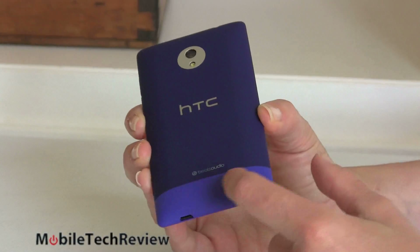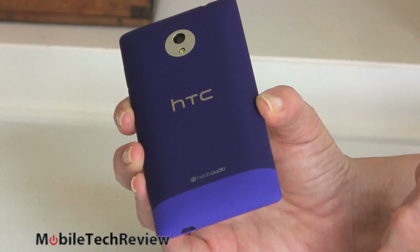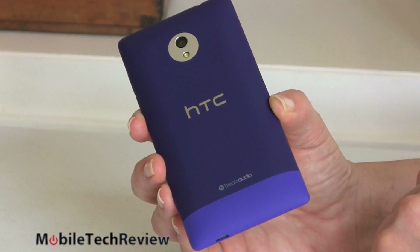Here we have a little differentiation in color. I don't know if they think that's stylish or what the deal is there. I assume so because it's a different color. Or maybe just to clue you in more that this is a little bit unusual for a Windows phone. Not so many of them have this.